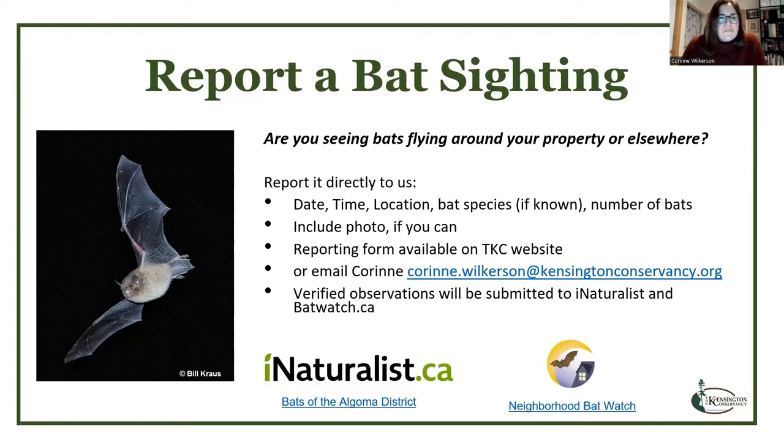And if we're able to verify your observations, we'll submit them into iNaturalist, which will in turn also be submitted to BatWatch. It's called Neighborhood BatWatch. It's a North American bat observation conservation group that also tracks bat populations.